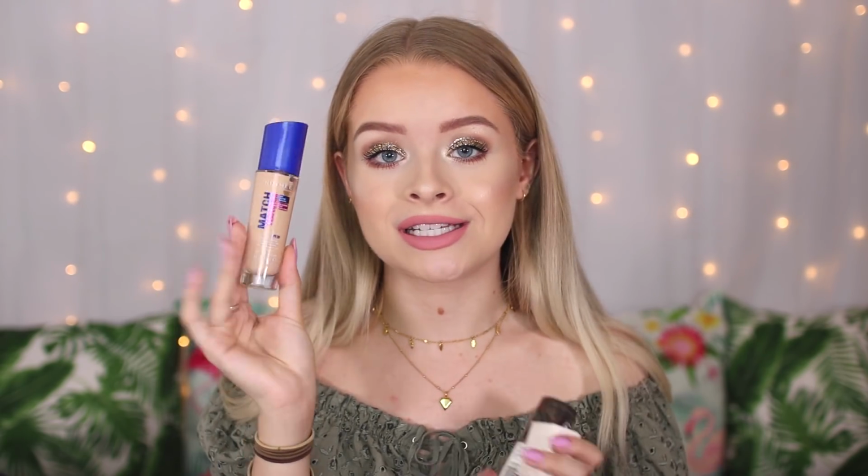This is the Rimmel Match Perfection Foundation. It's a very moisturizing foundation. It's pretty dewy. This has got SPF 20 in it and they've just increased their shade range, I believe. So yeah, this is a really nice light to medium coverage foundation if you don't want something too heavy.